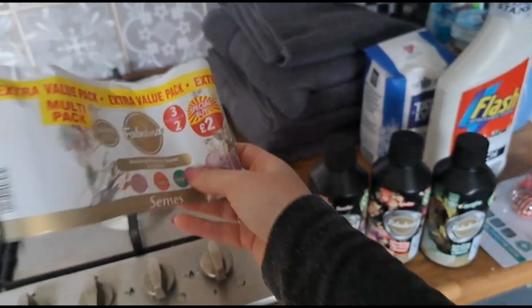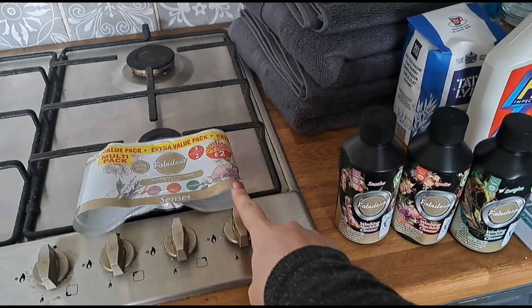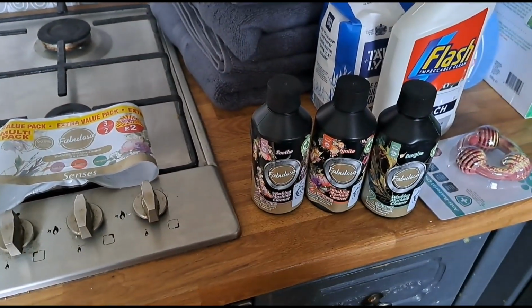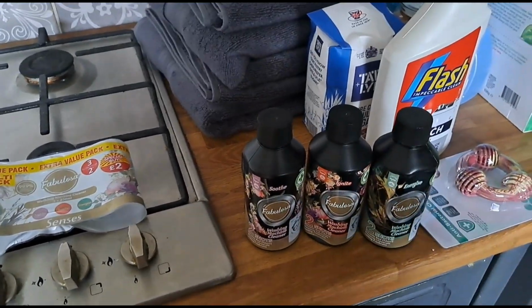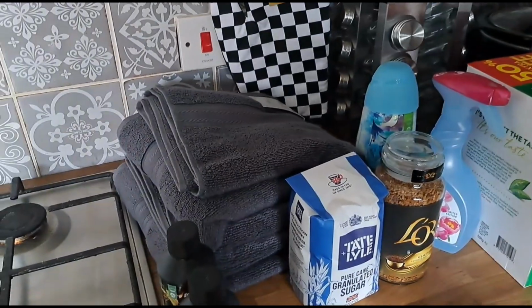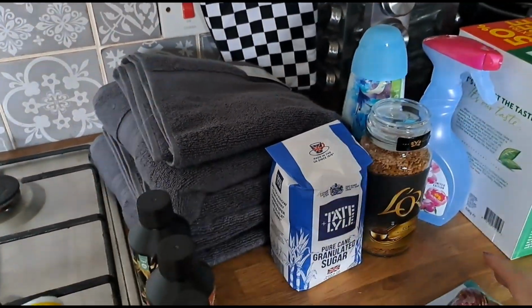But what baffled me is they were £1.50 each, and they were £2 for all 3 of them. It says 3 for the price of 2, so I don't really know how they've worked that out because my maths isn't brilliant, but even I know that doesn't add up, but never mind. It was a good bargain anyway, regardless. I've got some spray bleach ready to do the bathroom later on.